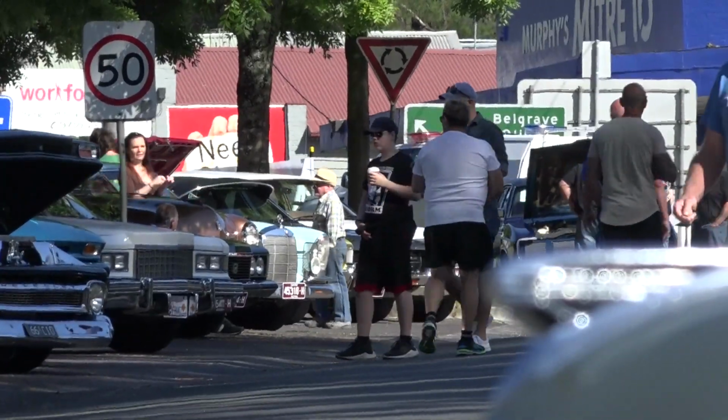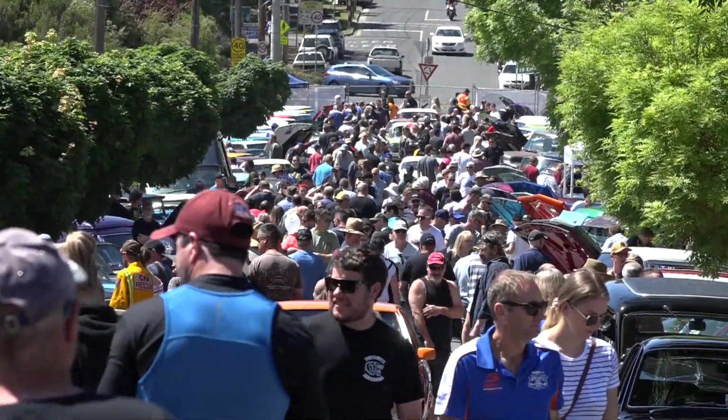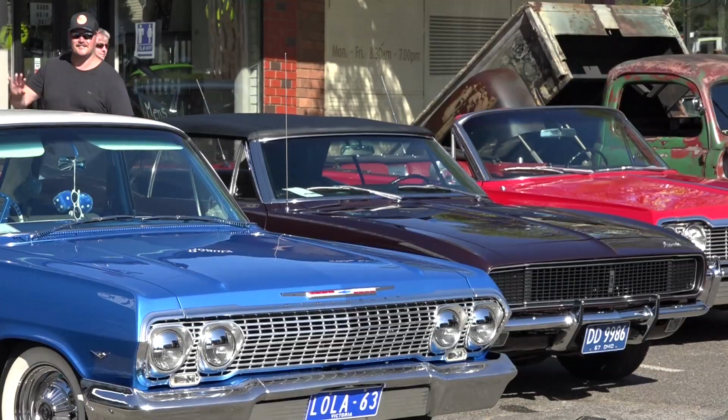Yeah, not wrong. It's a really good place, Monbulk. I love this event. It's just full of good people. But like you said, it is getting a little bit too big. They might need to make some more room, I think. But no, it's definitely a really good car show, and I'll be here every year.